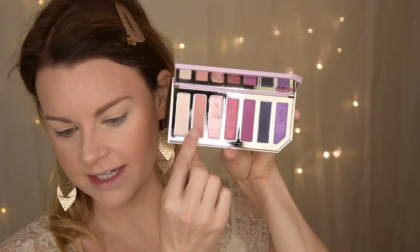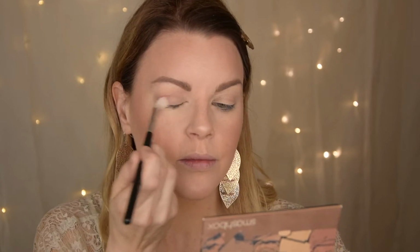But I'm going to use this one, and I'm going to start off with that matte color. I'm starting out here in the crease, and I'm just working it in. And I'm also running it underneath as well. This is a very light shade. So you just take your lightest shade, like a transition shade, work it in and build it up a little more in the outer part.